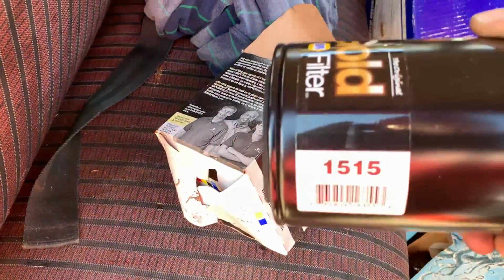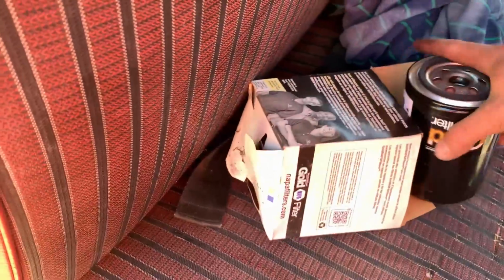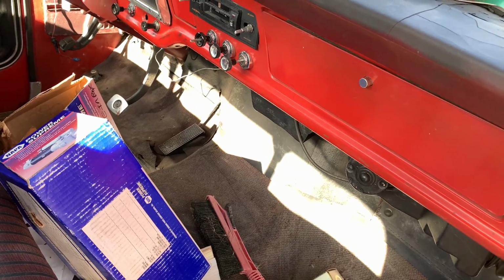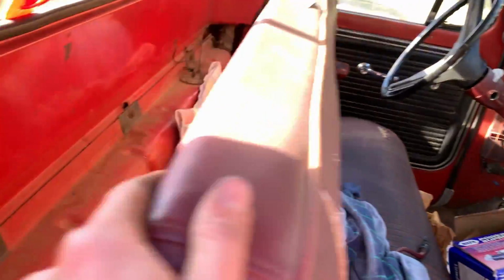Ooh, brand new filter. Wow. So they have a brand new filter for this motor. So that's obviously a good sign. They thought it was good enough to do that too. Because I see it's got an old one on it. They must have just put that old one on it to paint it. Anyways, I'll get this cleaned out and show you the before and after kind of thing on it.